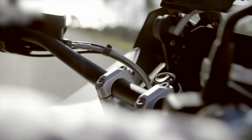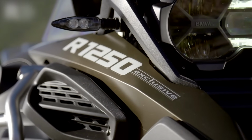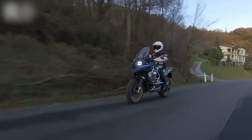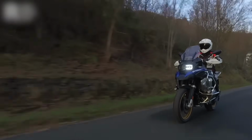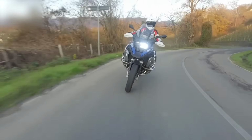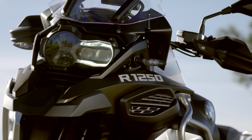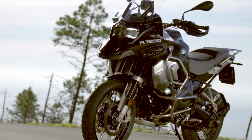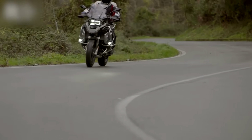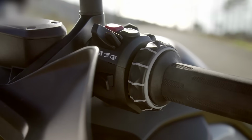The 1,254cc Boxer engine provides 136 horsepower at 7,750 RPM and 105 pound-feet of torque at 6,650 RPM. Smooth, predictable power delivery that never surprises you. Weighing 549 pounds wet with a 5-gallon fuel tank that provides excellent range, and modern electronics like traction control, ABS, and multiple riding modes mean the bike helps you ride safely rather than fighting against you.